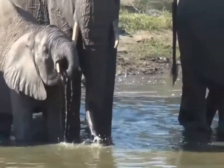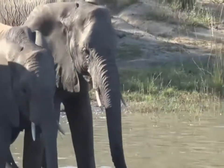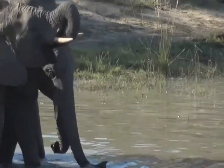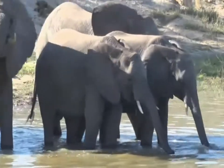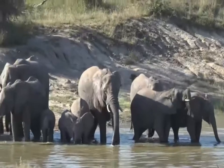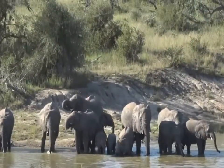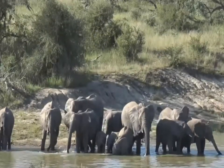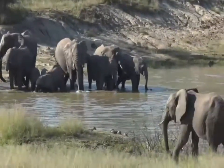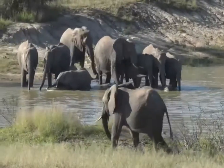Isn't that sweet? They're all drinking water and they've been eating all day long. Elephants like this have to spend a huge amount of time trying to find enough food to make themselves full because they are huge. The really big ones will weigh more than 14,000 pounds or 6,000 kilograms. And the little ones, you know how big they are when they're born? They're born 220 pounds. Can you believe that? 100 kilograms, that's what they weigh when they're born.